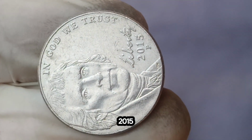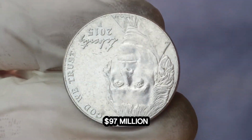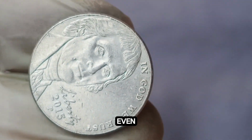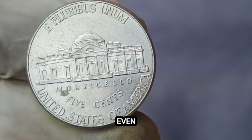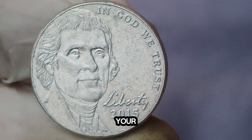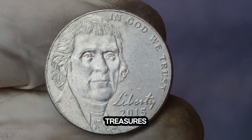So, is the 2015 P USA 5-cent coin really worth $97 million? In some ultra-rare cases, yes. Even if you don't have the holy grail of nickels, certain error coins and high-grade versions can still sell for tens or even hundreds of thousands of dollars. Make sure to check your pocket change, your piggy banks, and old coin collections. You never know what hidden treasures you might find.